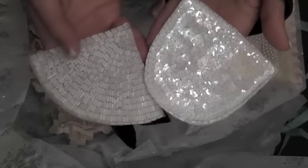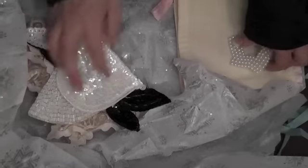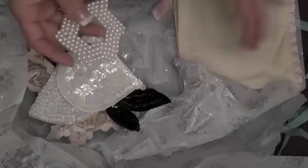Look at this, you guys. This looks like a fan. That is just gorgeous. Oh, and this one is amazing. Love that. Isn't that awesome, Hannah? Yeah, I like everything. I know.